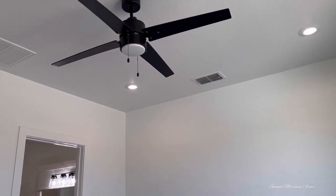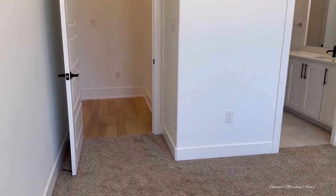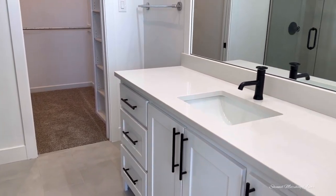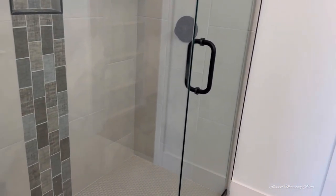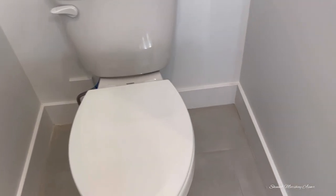It's just big, huge. Can accommodate a king or a queen size bed. It's very nice. It has its own ensuite. Very nice. And so the tile in here has this concrete look, black and white theme. I love it. Has its own standalone shower, and this beautiful tile going up the middle. And back behind here is your toilet area, storage space, all of that. Very nice.